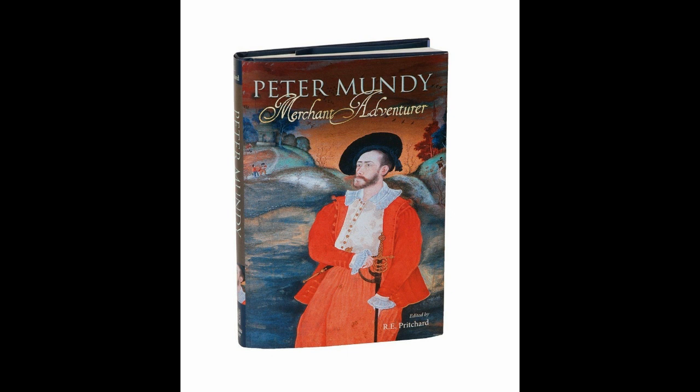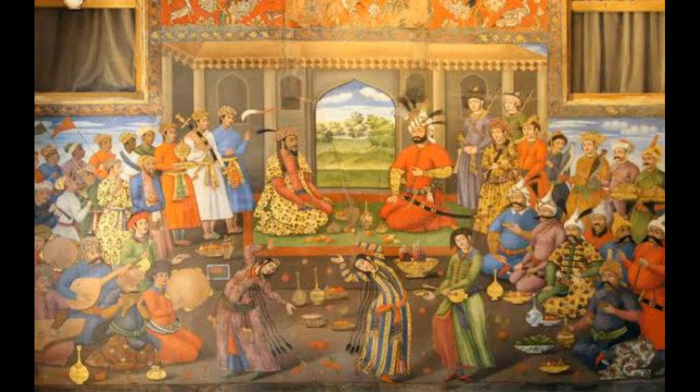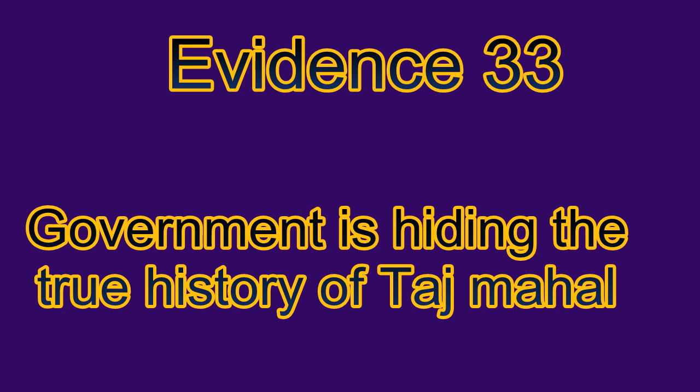English visitor Peter Mundy, who visited Agra within a year of Mumtaz's death, has spoken of the Taj being a noteworthy building well before Shah Jahan's time. Similarly, many Europeans came and went, but none of them mentioned the construction of any such grand building or love stories of Shah Jahan and Mumtaz in their writings. Indian government is hiding the true history of Taj Mahal.